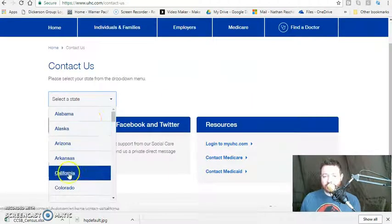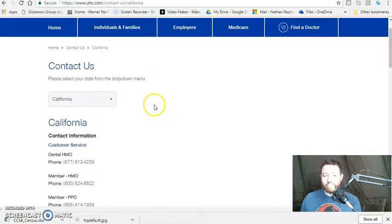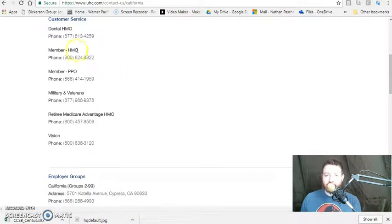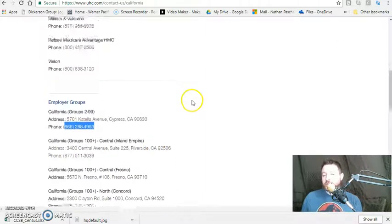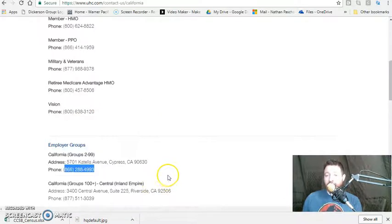You would select your state, California. And here it is. So if you're in the state of California and you're a member, you can call this number and request an SBC to be emailed over to you. If you are an employer or a broker, you can call this number, and again, you have to request a specific SBC. So a bit of a setback. I wish that they would just have the SBC webpage readily available so we can click on it and it would all be there.